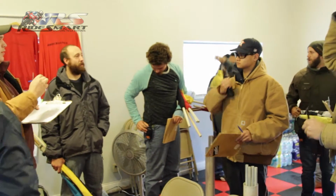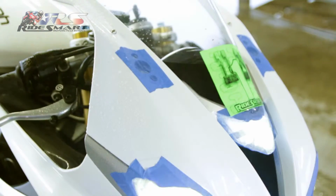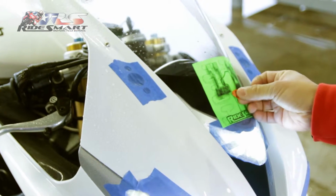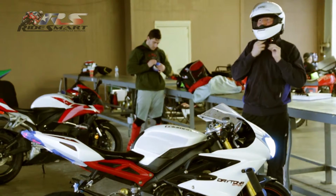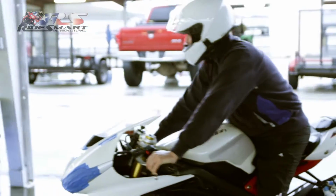After you sign in and get your correct level sticker, you will need to apply it to the front of your bike, preferably on the lower part of your windscreen. Then you need to grab your helmet and proceed to the tech area.